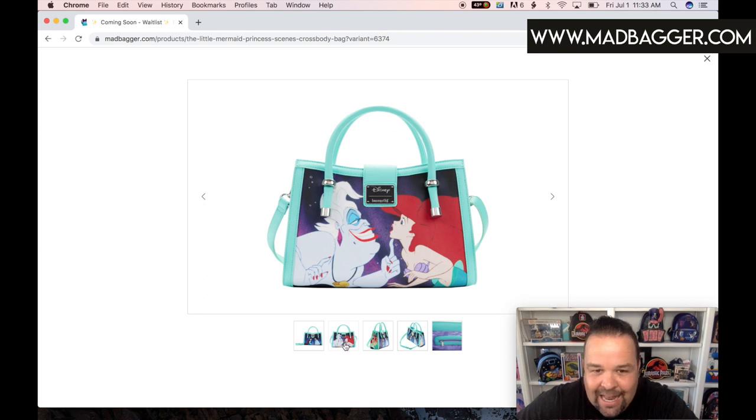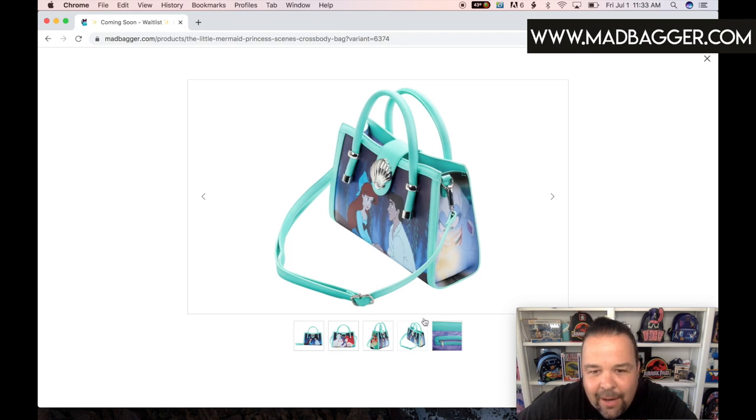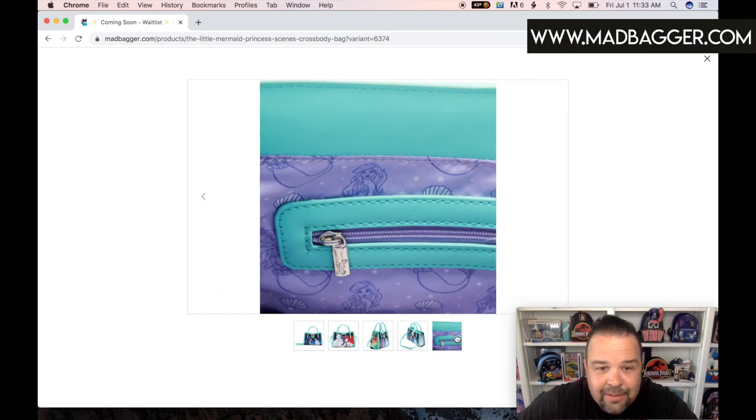Okay, the backside, you're going to have Ursula and Little Mermaid Ariel. This is the scene where she's getting ready to give up her voice so that she can have legs and go up onto the shore. Cute little scene with the little seahorses on the side there. Another angle. Okay, so the other side you get Ursula again. Nice close-up shot of her looking at Ariel in her crystal ball there.